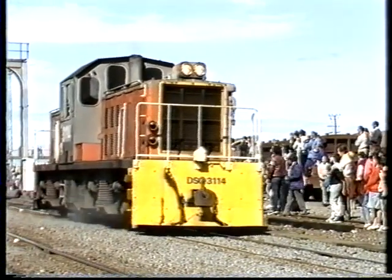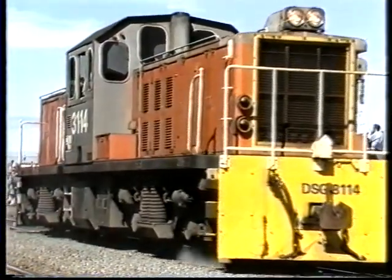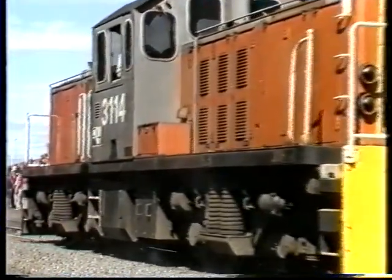This is New Zealand's biggest shunter. It's the DSG, built in 1980 in Japan. There are 24 DSGs.